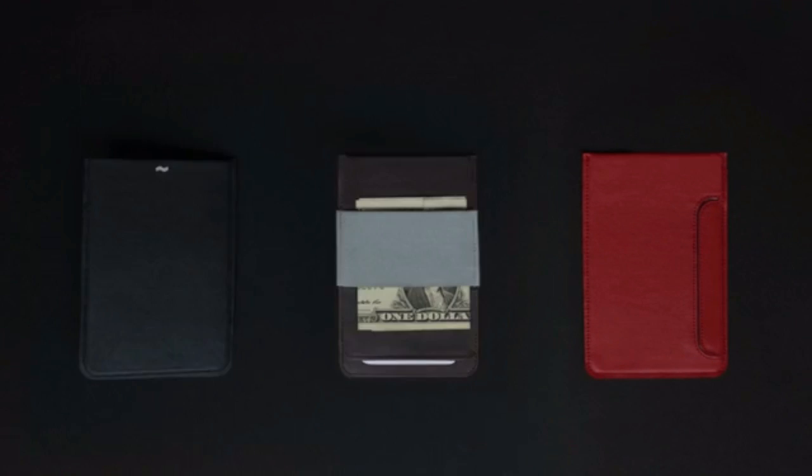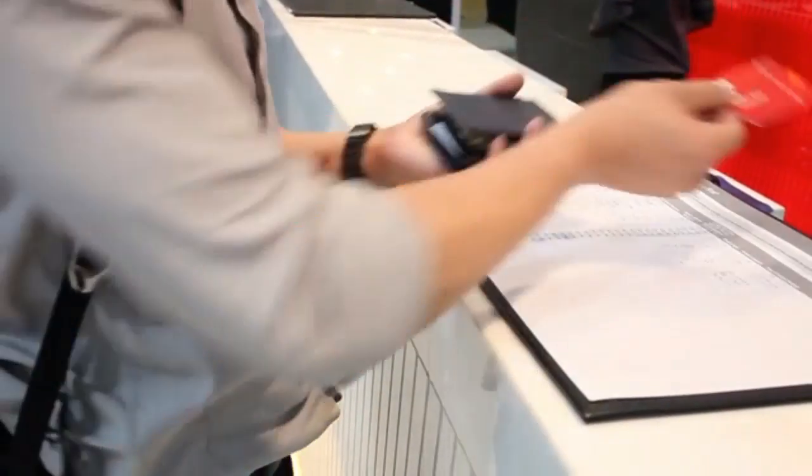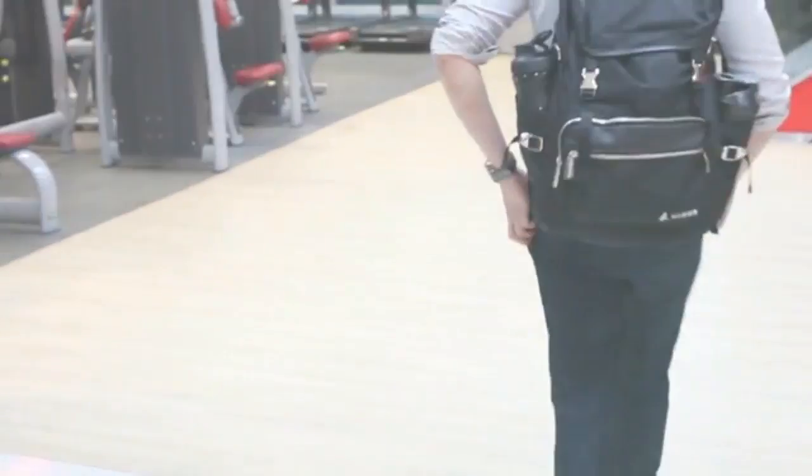Mag has 3 modules to suit your daily lifestyle, so that whenever you step out the door or you're going to the gym, whatever you carry is all just you really need.